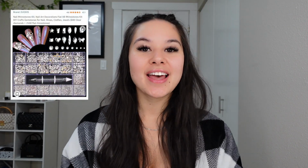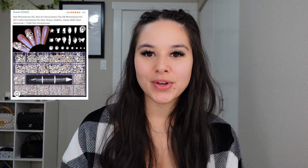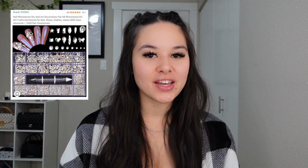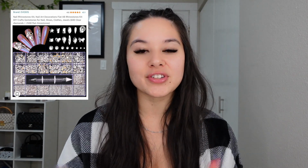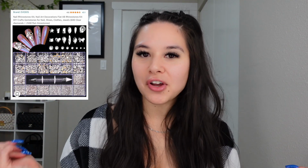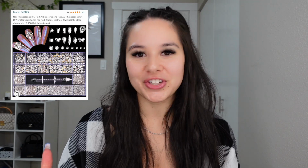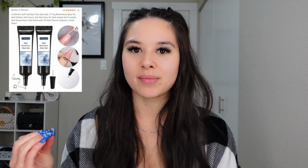So the next item on my list is this rhinestone kit. I love rhinestones. As you can see, I almost always put them on my nails, and I love this kit because it doesn't just come with one or two. It comes with so many different sizes, a few different shapes, so it's really diverse, kind of like the nail polish kit. And I just think when in doubt, put gems on your nails because you can never go wrong with gems. And I love to play with designs and different ways to put them on. I would recommend getting a glue to put them on though. You don't just put them on the gel.